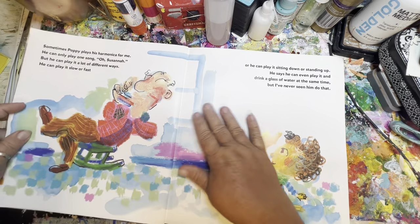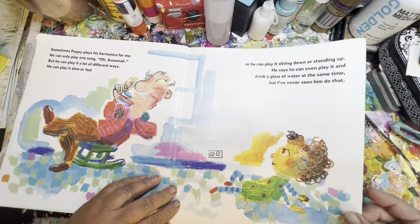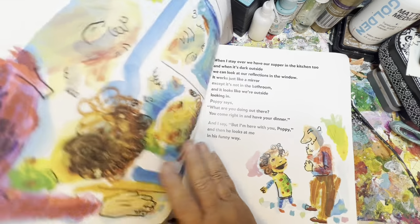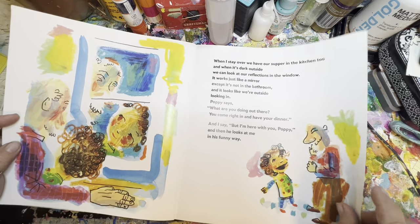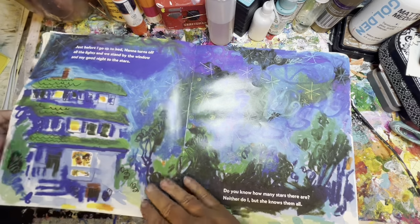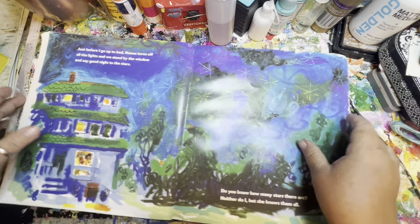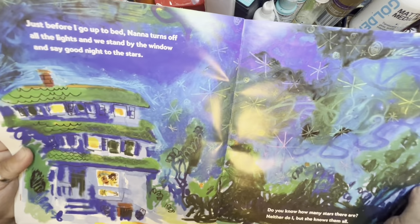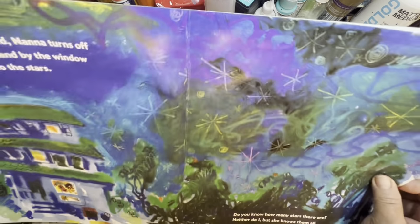Look how gorgeous these are. Look at Poppy and his, I guess it could be abuelo. It's going to be abuelo if it goes into the Mexican journal. And I think this is the page that originally inspired me. Look at that night sky. Look at those colors. And look at that house.